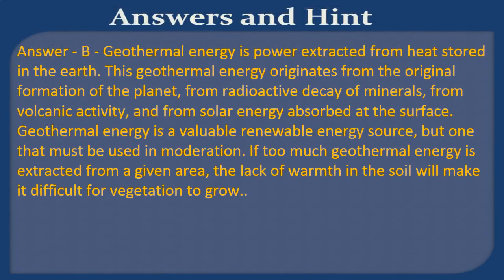Answer: B. Geothermal energy is power extracted from heat stored in the earth. This geothermal energy originates from the original formation of the planet, from radioactive decay of minerals, from volcanic activity, and from solar energy absorbed at the surface. Geothermal energy is a valuable renewable energy source, but one that must be used in moderation. If too much geothermal energy is extracted from a given area, the lack of warmth in the soil will make it difficult for vegetation to grow.